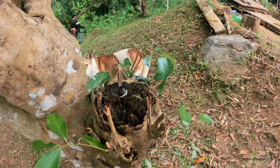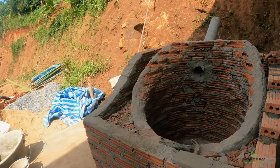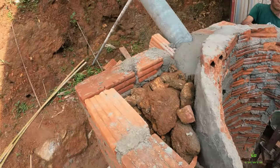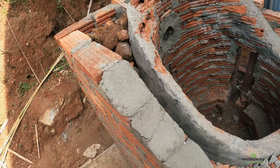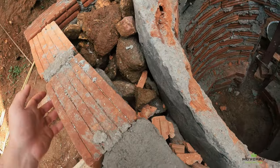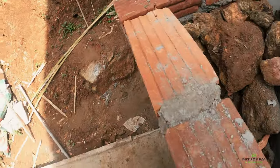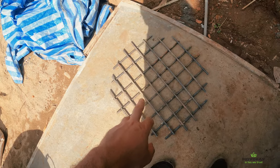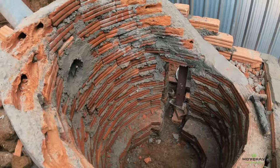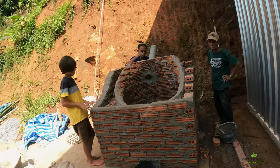So I get up. Well, it was in the mountains. The work here is already almost finished on the kiln. Yeah, so here is a walk. We filled up the empty space around with broken bricks and some stones. I also prepared this for ash. Yeah, so it's almost done. So we will do some shengpuer here.